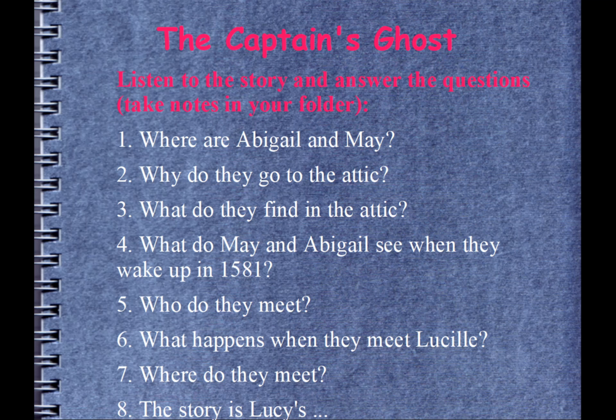May wakes up. She looks out of the attic window. There are horses and people in strange clothes. She calls Abigail and Skipper. Look, the street looks different. They all run out of the house. Abigail shouts to a boy, "Sorry, but are we in Plymouth?" "Well, we aren't on the moon," says the boy. "And what year is it?" asks May. "What year? 1581, of course." "The year of the diary," Abigail shouts.